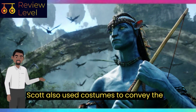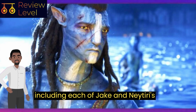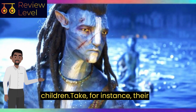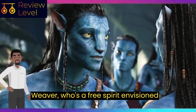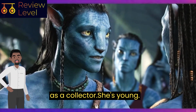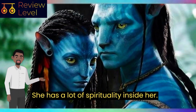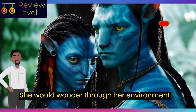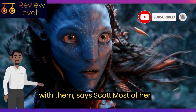Scott also used costumes to convey the personalities of the characters, including each of Jake and Neytiri's children. Take, for instance, their adopted teenager Kiri, Sigourney Weaver, who's a free spirit, envisioned as a collector. "She's young. She has a lot of spirituality inside her. She would wander through her environment and pick up things and ornament herself with them," says Scott.